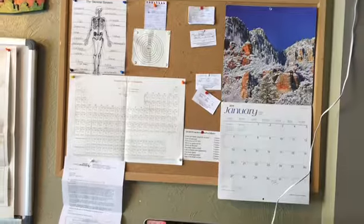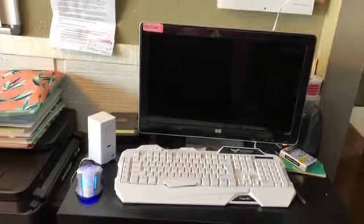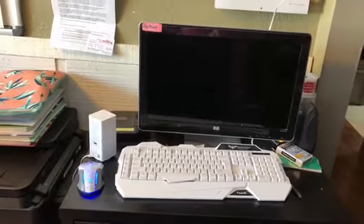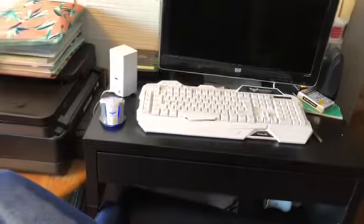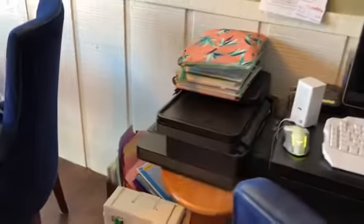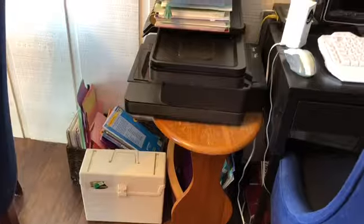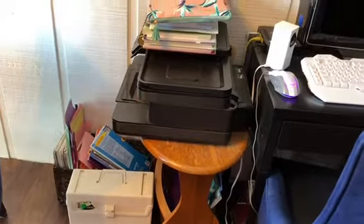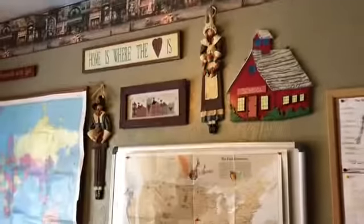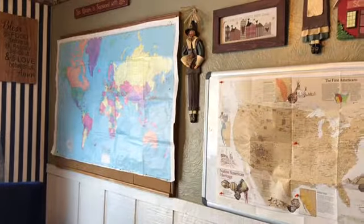Okay, so this is our bulletin board. It's where we put appointments and certain things that we're studying in school. Here is our computer. This is the main computer. The boys each have a laptop, so this is more like my computer that I use. And then there's some school stuff on the printer, which is a copier and printer. Extra paper is down there, and books, and a file where I keep their records and so forth. Then we have a clock, a map, and a world map.